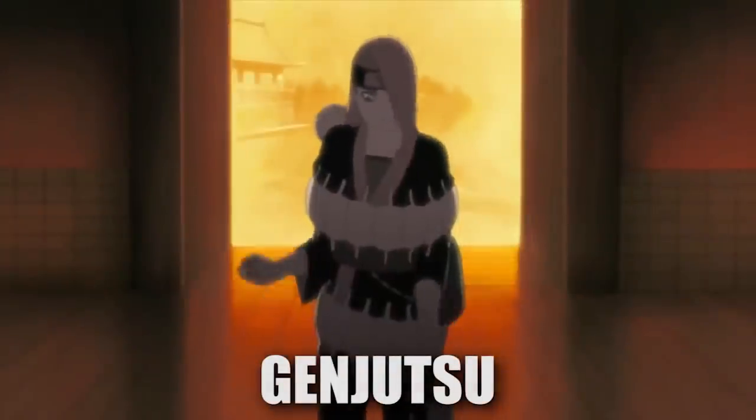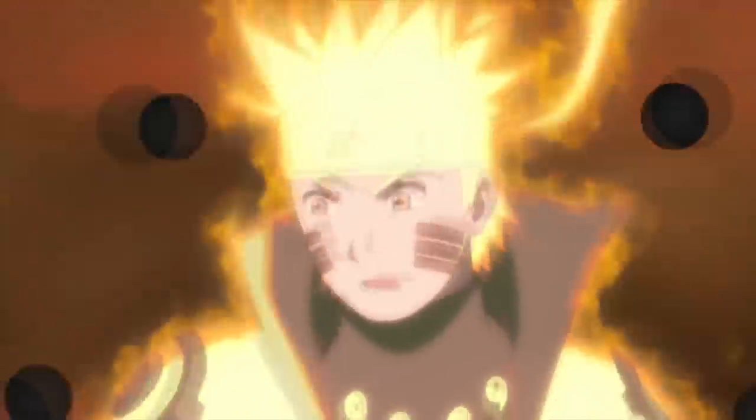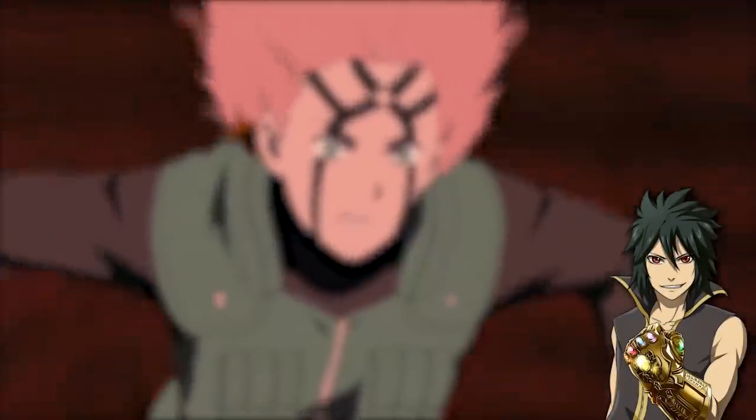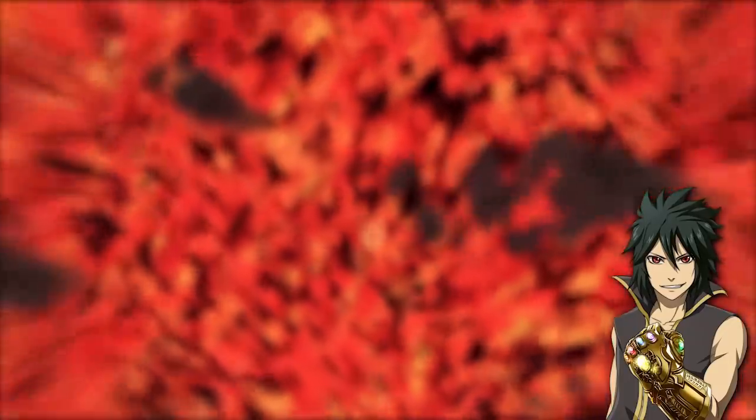The Rinnesharingan also allows for Kaguya to transport herself to the 6 interconnected dimensions that she's created, which I will be covering in a future video that may or may not be on the channel right now. If it's not on the channel at this moment, then sit tight and it'll probably be on the channel in the next week.